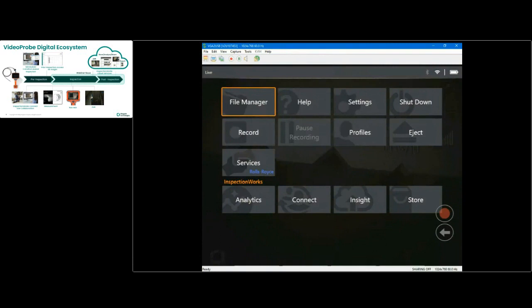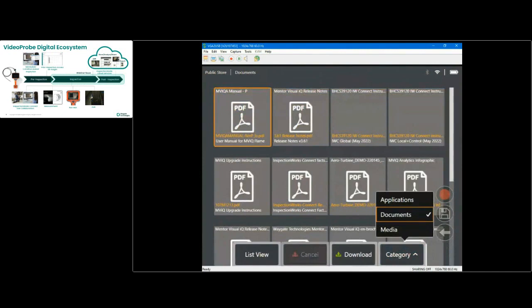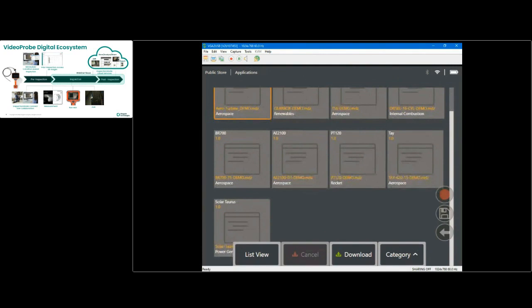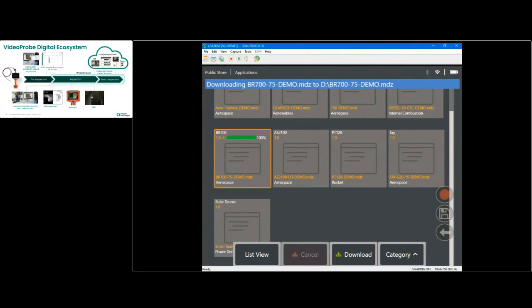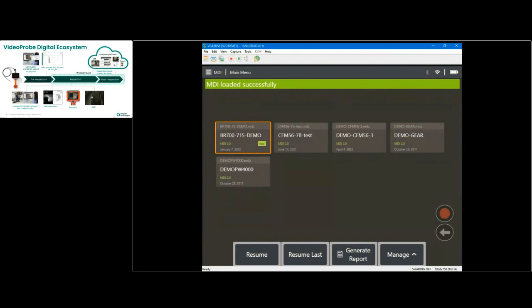By pressing Store, Public Store, you're able to see the range of applications on the top left-hand side, documents and media. Quickly taking you through the download of a typical, in this case, MDI template. I'm going to download an aerospace one, BR700. It's a very short file, so it takes no time at all to download. By going into the MDI soft key, press manage, press load, and I'm already in the D drive. And there, if I flick to BR700, that's the one I've just downloaded from the store onto my D drive, and I now see this new window appear, BR700. So that's how quick and easy it is to download.